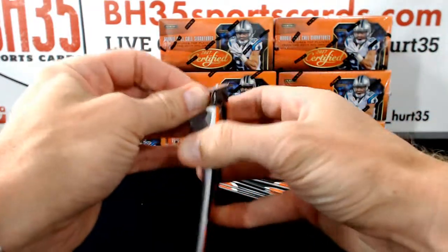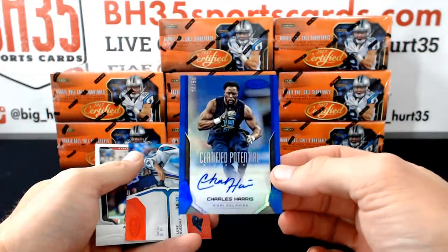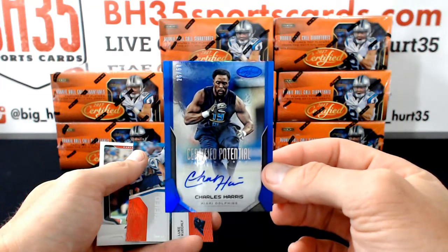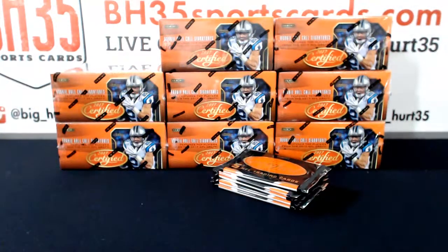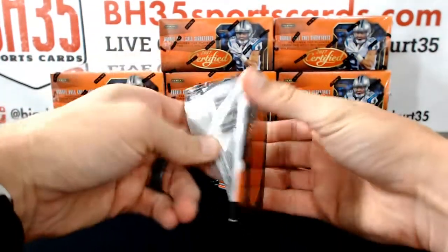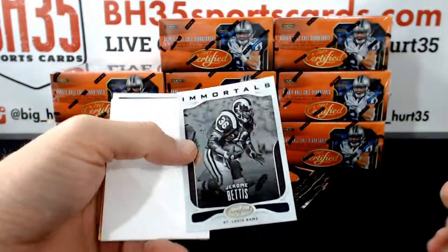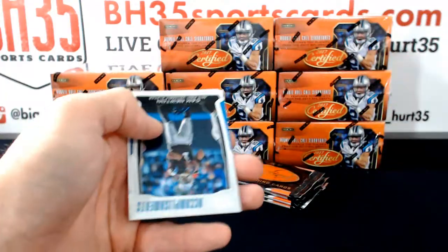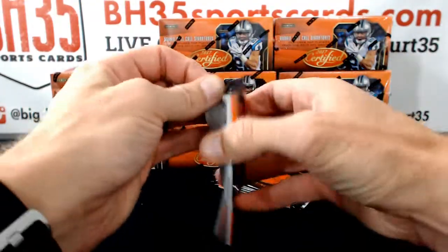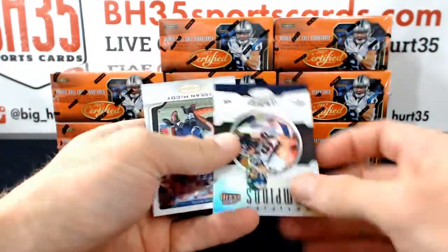I agree. The certified champions, Charles Harris for the Dolphins to 50. To 99, Luke Kuechly, certified shutdown. Great. He'll be awesome, like always. Hopefully he doesn't get another freak concussion hit in the back of the head. Kind of hard to get hit in the back of the head when you're a linebacker. AJ Green, Cam Newton. Man, that was disgusting. Why? What's the point? It's not going to do anything.